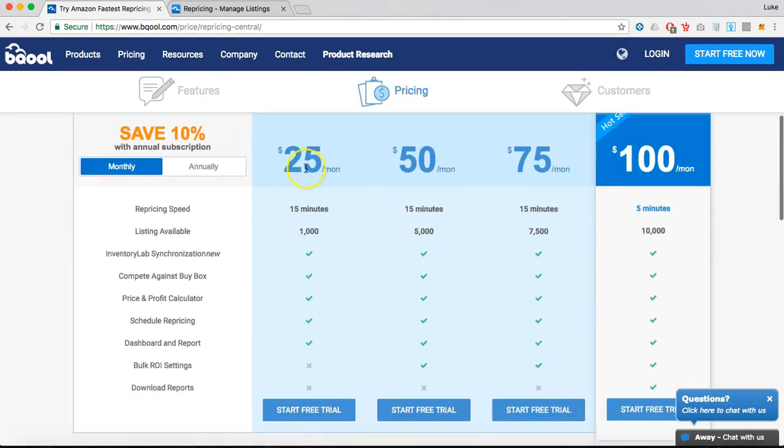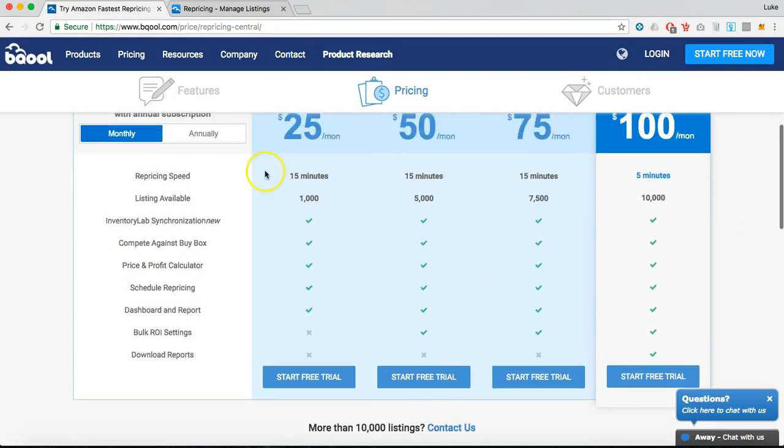Now, all the things that I sell that I can't replenish, I will just deactivate, because you can only have a certain amount of listings repriced before it tries to make you upgrade. But this one is fine. I use this one. I actually now go across all the other countries, which I never did at the moment.